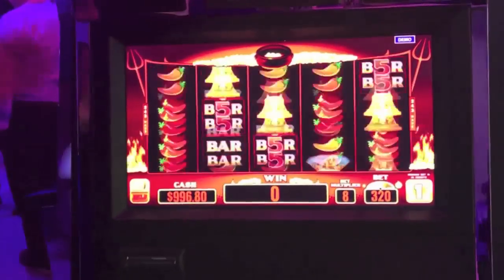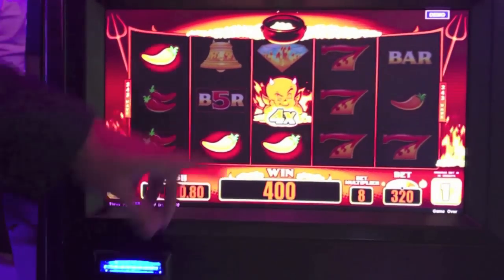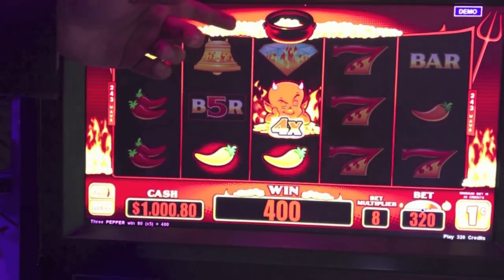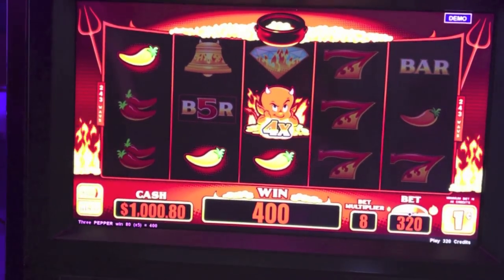So this is a ways game. The 243 ways. You have an accumulator. So anytime the little devil lands, he's also a wild multiplier, but he'll add money to the pot. And when that pot overflows, it'll trigger the progressive pick bonus.